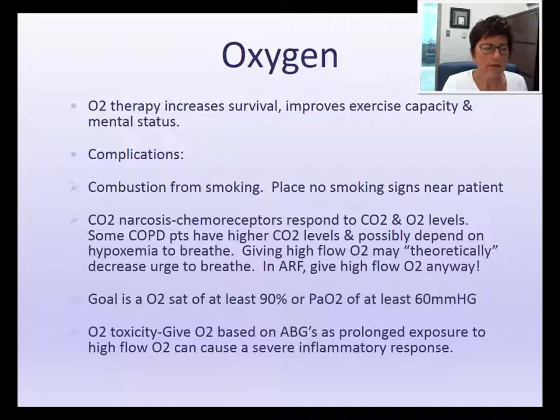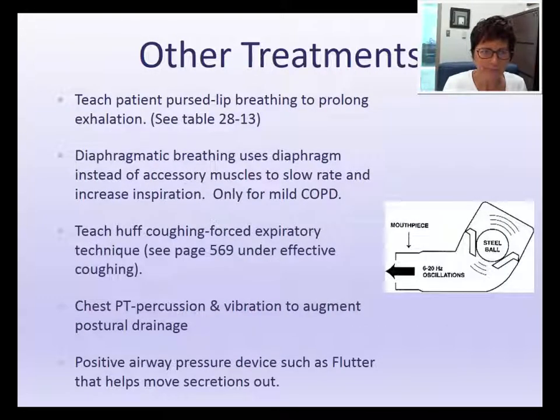O2 toxicity is if we give oxygen based on ABGs, but we leave the oxygen on for days and days at a high flow, it can cause a severe inflammatory response. So yes, short term we give high flow if they're in acute respiratory failure, but we need to wean it down. And that's important. When you see a COPD patient in the hospital and say they're on 4 liters and their O2 sat's 99%, it needs to start weaning down. That's too high.